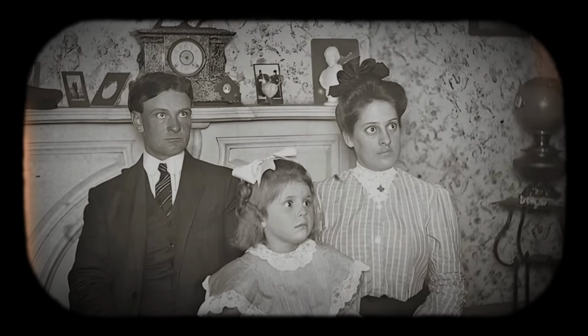When I unwrapped it, I found a formal family portrait from around 1910, mounted on thick cardboard backing typical of the era. The image showed a family of three: a man, a woman, and a young girl, posed in an elegant Victorian parlour. The room was richly decorated, with floral wallpaper, a carved mantelpiece displaying photographs and decorative objects, an oil lamp, and fine furniture. At first glance, it appeared to be a standard studio portrait.